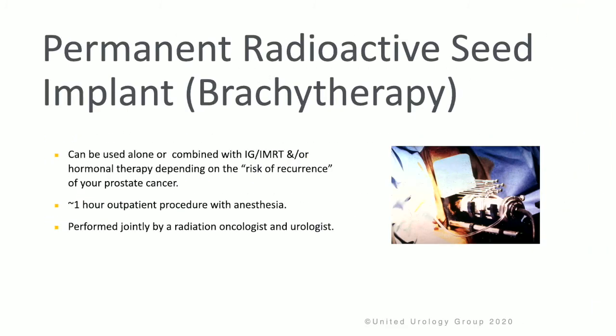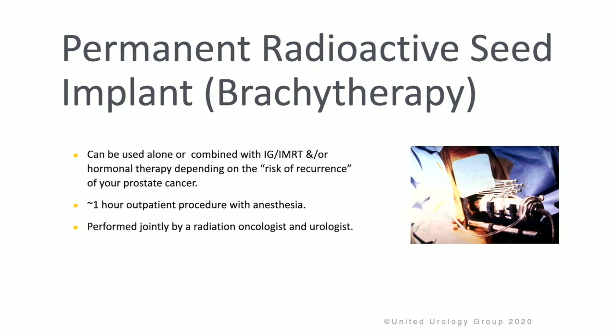Permanent radioactive seed implants, or brachytherapy, can be used alone or combined with IG-IMRT with or without hormone therapy, depending upon the risk of recurrence of your prostate cancer. Brachytherapy is about a 1-hour outpatient procedure performed under anesthesia. The procedure is performed jointly by a radiation oncologist and a urologist.